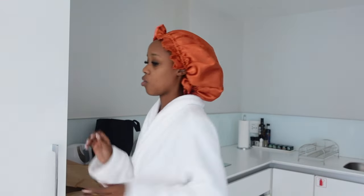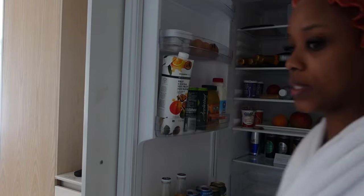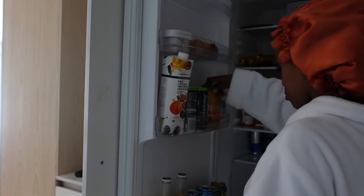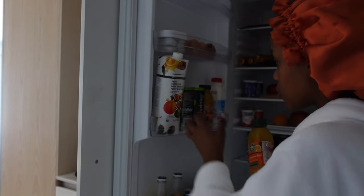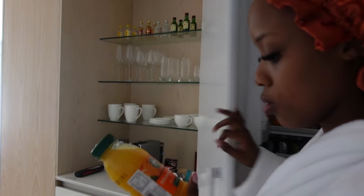Like I said, they don't do a proper breakfast buffet, but they drop off some pastries every morning. And obviously we also have a fridge, so you always have drinks, and there's also fruit on this side. Okay, let me see, this is a sweet cocktail. We have the orange juice.